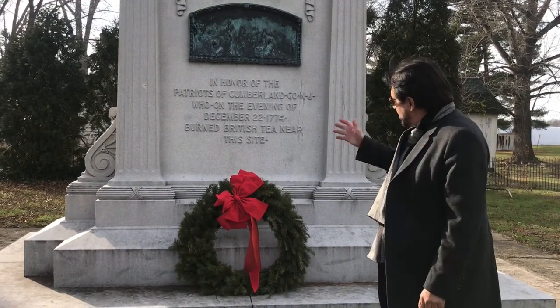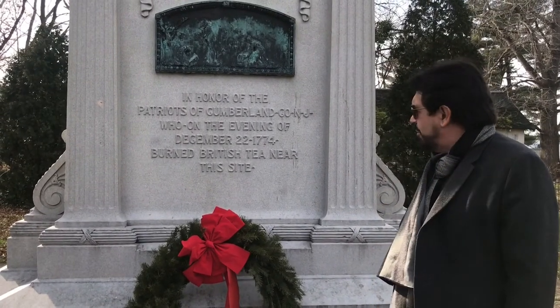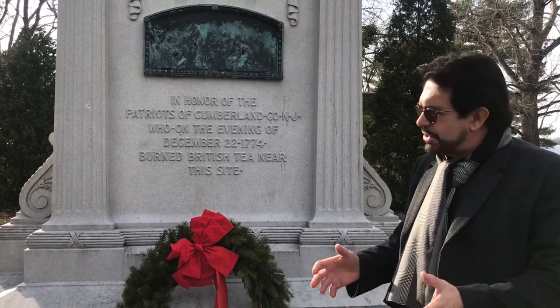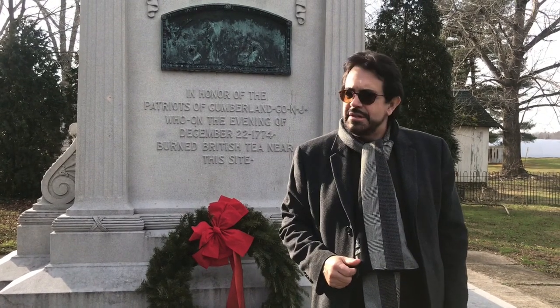And this is the monument where the tea was burned here in, as I said, 1774, December 22nd, in a protest of taxation against the British. So just a great stop here on the edge of Gregg Street and Market Lane here in Greenwich, New Jersey. So please stop and take in all these sites.